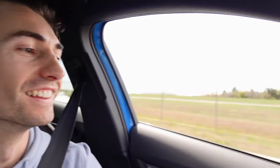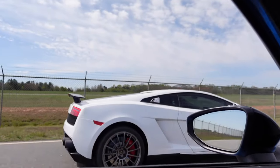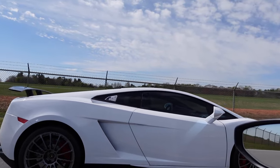Always a challenge is to see your own car driving. Oh my gosh. That looks so, so sick.